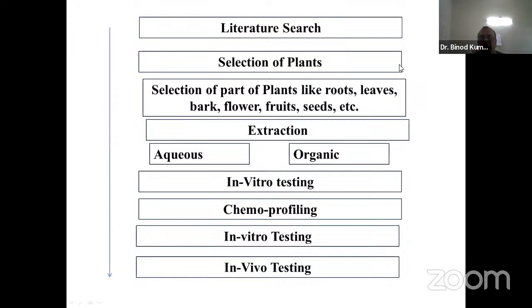So after testing, if you find that some of the fractions, some of the extractions, either aqueous or organic phase, have some efficacy, then we go for chemo profiling. We have to know exactly what different kinds of chemicals it has, and what the major one is. So accordingly, we have to profile with different kinds of technology. We have HPLC, or we have gas chromatography. With that, chemo profiling is done, then again many fractions and many ingredients are identified, active compounds may be identified, and then they are again synthesized and go for in vitro testing and finally in vivo testing. So this is a continuous process. A lot of work is there to extract, to profile, to go for in vitro testing, then finally in vivo testing.